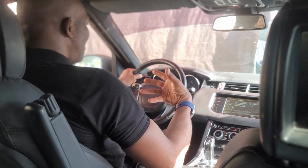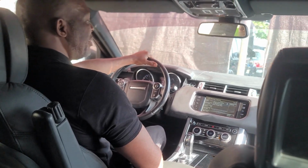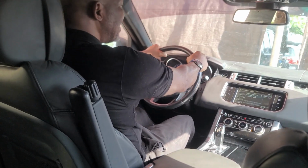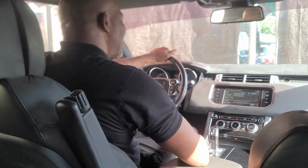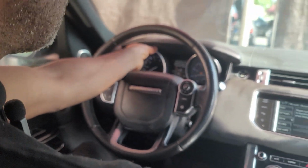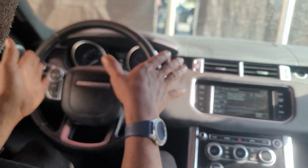The interior of the Range Rover Sport is bigger than the Velar. And like I mentioned, I feel like I'm sitting in an airplane. The driving position is upright, so I'm sitting actually on the car as against in the car with the Velar. The dashboard is starting to look outdated, especially the units that came with the analog dials. But it still has a certain flair to it. There's this beautiful thing you feel when you see these analog dials.